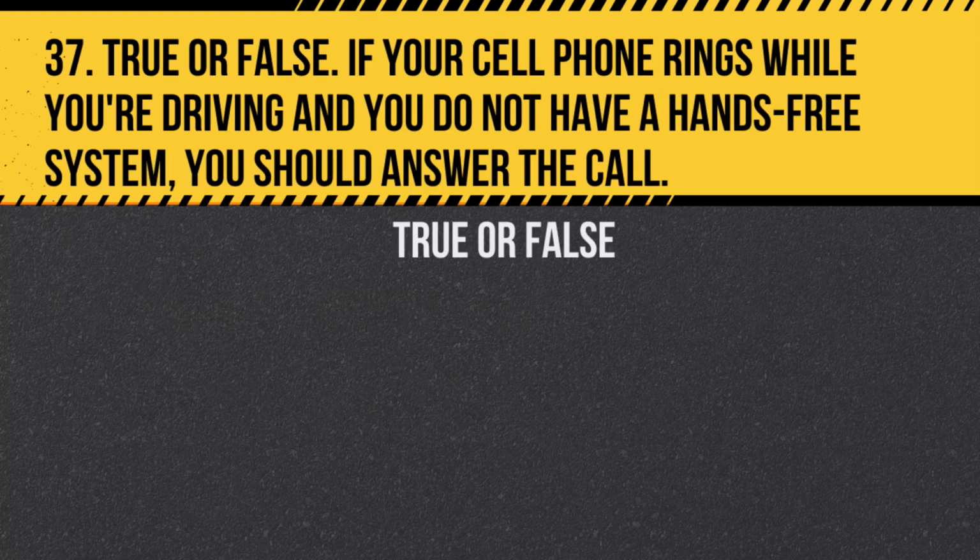Question 37. True or false? If your cell phone rings while you're driving and you do not have a hands-free system, you should answer the call. Answer: false. It's illegal in California to use a handheld device while driving.